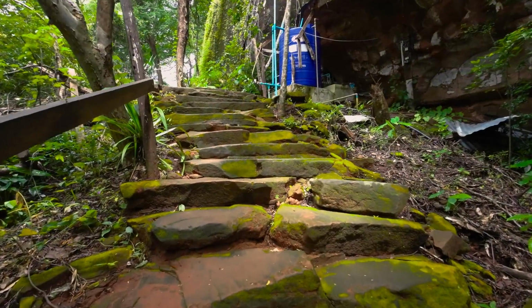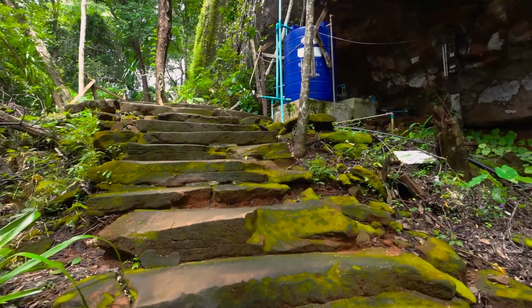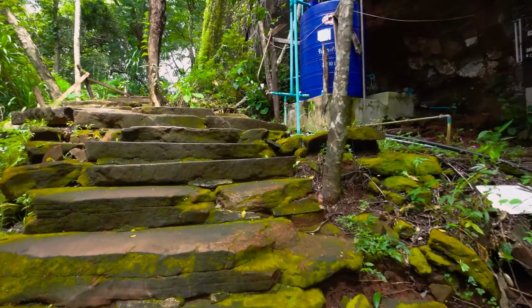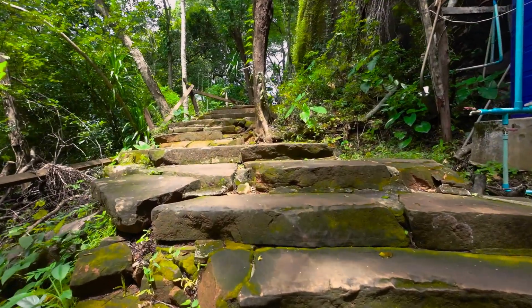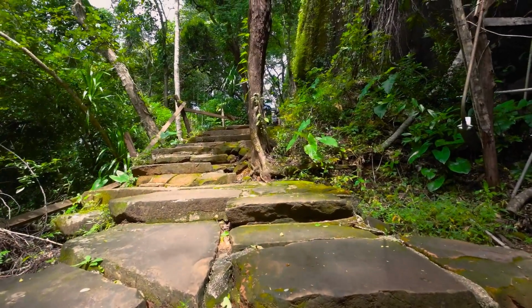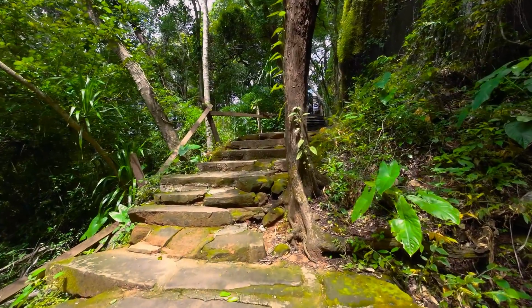And then once the wooden staircases end it goes like this, it becomes stone for a bit. And in this particular area quite often they've got monkeys, so it's something to keep in mind, make sure you haven't got any food on display.